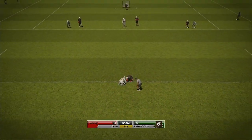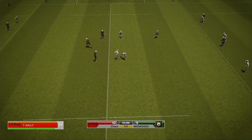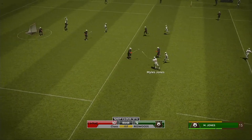Garrett for the home team. 24 for the away team. Here again to face off. Nice win on the faceoff. Garrett comes out on top.